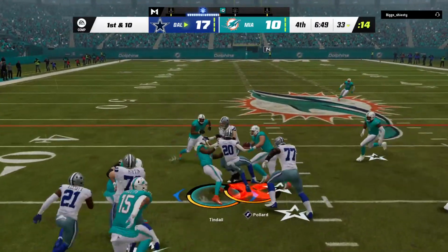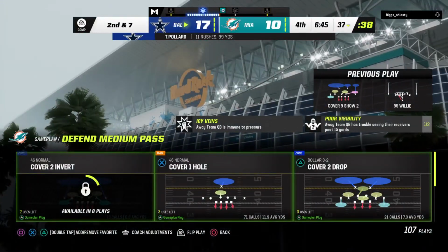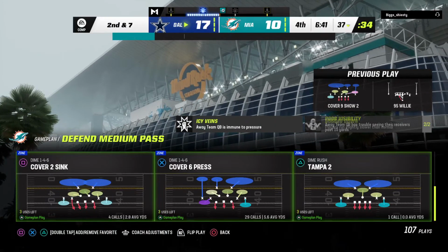They'll start this drive out on the ground. And he'll get what he can up the middle, 3 yards. That'll bring up 2nd down. I'm sure that that's going to be the formula. Just keep the ball on the ground.